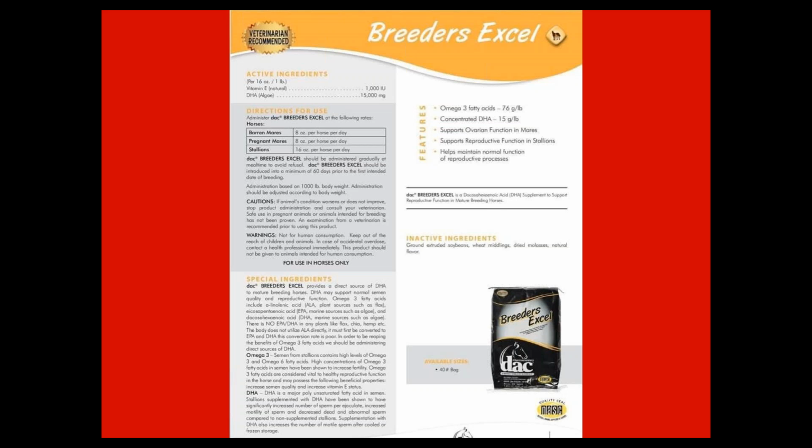Now, for stallions, to improve semen quality, we're looking at a minimum of 60 days prior to the first intended date of breeding. So again, if you want to breed in January, we need to start the Breeders Excel now, hence why it's on sale now. And they get a pound a day of this, 16 ounces a day. The broodmares, it's a half a pound, 8 ounces a day. And again, I would like to see them feed it 60 days prior because you're not just going to decrease inflammation overnight. This isn't a drug, but at least 30 days for a broodmare if you want to try it.